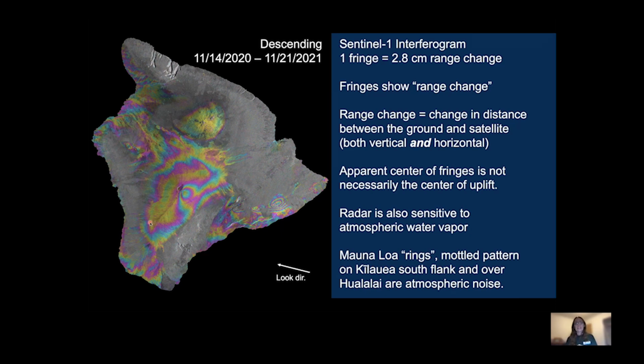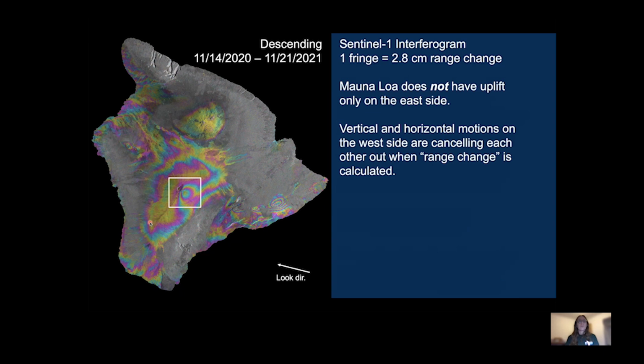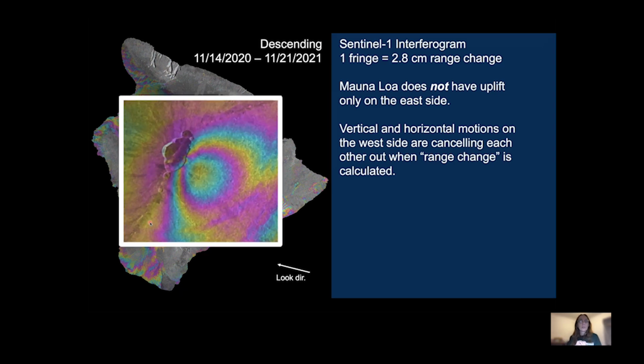So coming back slightly to this idea of the center of the fringes not necessarily being the center of uplift, I want to zoom in here on Mauna Loa, which is a very good example of this. This is the motion of Mauna Loa as seen by satellite radar over the past year. Looking at this, you might think that all of the deformation was happening here on the east side.